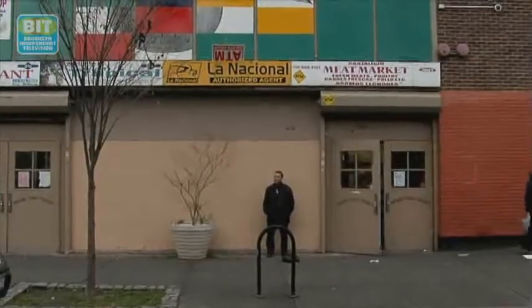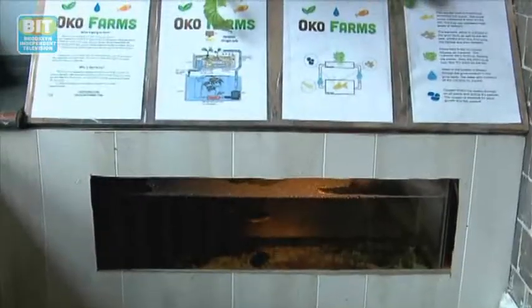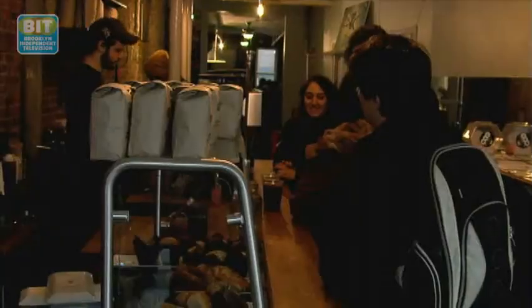It's sentiments like that the owners are hoping to hear more of as they seek to expand their company even further. The business plan is always evolving. Right now we're really looking for sympathetic landlords who would like food grown on their spaces. Reporting for Sector B, I'm Sherry Carabin.